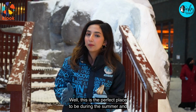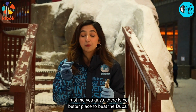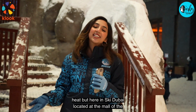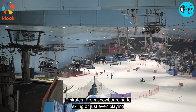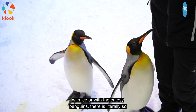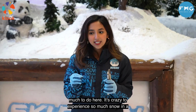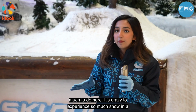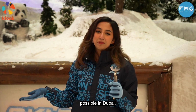Well, this is the perfect place to be during the summer. And trust me, you guys, there's no better place to be in Dubai's heat but here in Ski Dubai, located at the Mall of the Emirates. From snowboarding to skiing or just even playing with ice or with the cutesy penguins, there's literally so much to do here. It's crazy to experience so much snow in a place that was once all a desert. Truly, anything is possible in Dubai.